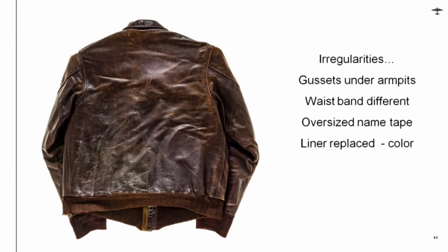And if you look underneath the armpits, it's got additional gussets sewn in. The Navy jackets had additional gussets sewn in so you could raise your arm up higher. And they also had the fur collars. The Army jackets didn't have that, and so you could raise your arm somewhat, but it wasn't a very comfortable jacket as far as range of motion, so to speak.